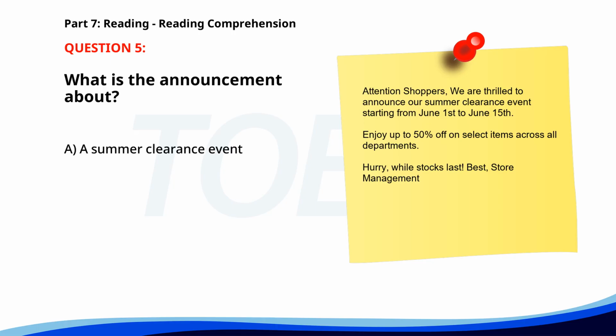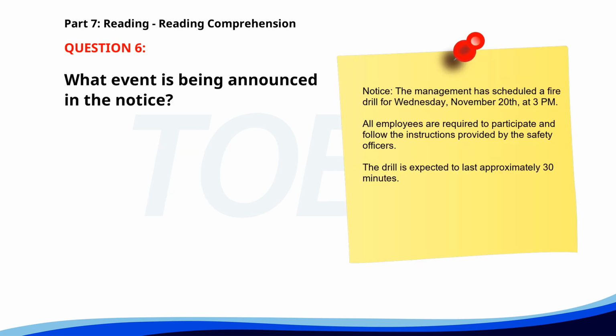A. A summer clearance event. B. A new product launch. C. A financing offer. The correct answer is A. A summer clearance event. Number 6. Notice, the management has scheduled a fire drill for Wednesday, November 20th at 3 p.m. All employees are required to participate and follow the instructions provided by the safety officers. The drill is expected to last approximately 30 minutes. What event is being announced in the notice?